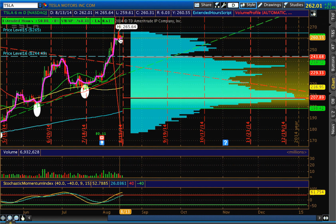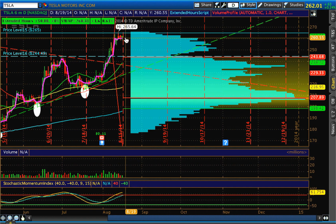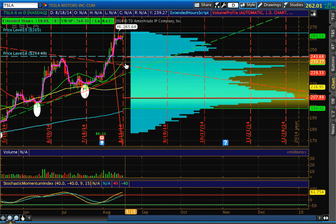My real concern would come in if it loses the low of the day of that gap up, which was the 255. The day after, it eclipsed it a little bit, so let's call it 254 half-ish. If you lose that 255 to 254 half-ish, you probably want to get a little bit more defensive and think that it could even retest this breakout here of the 244 half-ish area, and maybe even the 20 MA, which will probably come up to about there by the time it comes down.